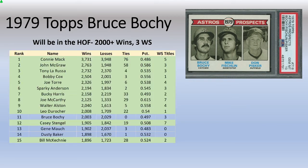It does not matter that he is below .500 for his career, because of what he did with the Giants, being able to be on some bad teams and bad franchises and win 3 World Series titles and 2,000 wins. If you look at this list, 2,000 wins is magical. There is no one with 2,000 wins that didn't make the list.